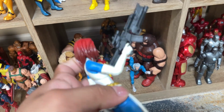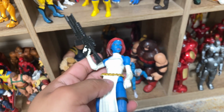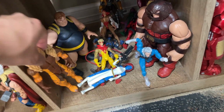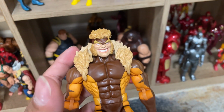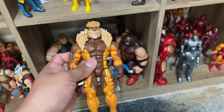But I hope they make a new one, man, because this Mystique is looking very aged. I really like the head, but I mean, this body is super bad, man. So that's my display. I really like this Sabretooth too. Definitely very cool. When I bought it, I didn't know what people meant by the big head. After a while, I kind of see it now, but it's okay. I mean, I still like it.